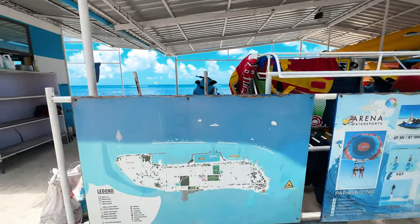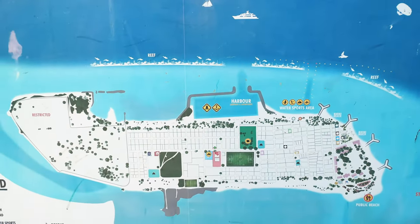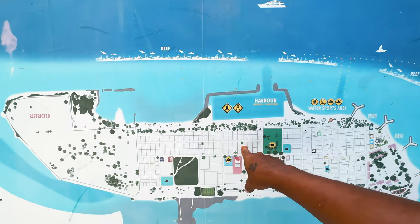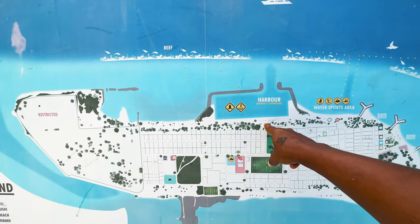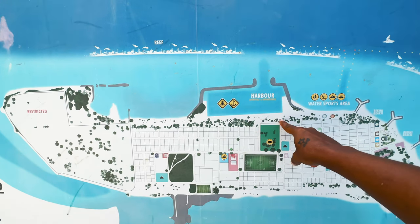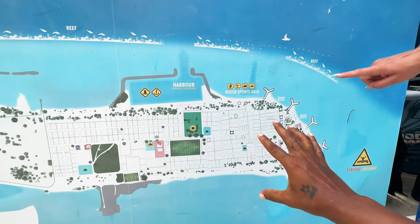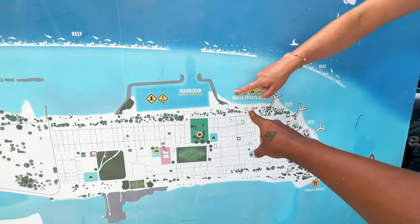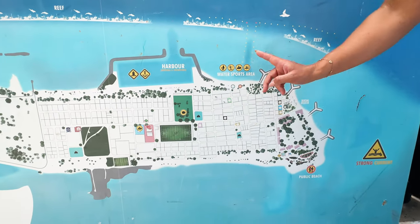I just want to show you really quickly this map area, so you can get an idea. This is the entire island. Here is the harbor. We started our tour right in this area. This is where you will arrive and where you will depart. We came down this street, and this is the area that's mostly densely populated. This is the tourist area, right here: all the water sports, the streets where we're walking, restaurants, and shops.